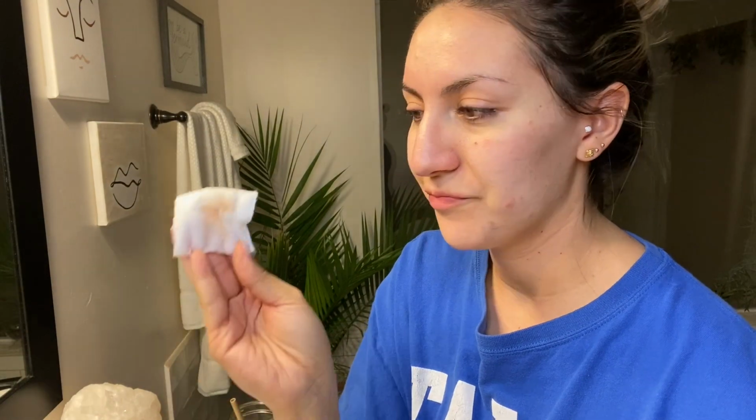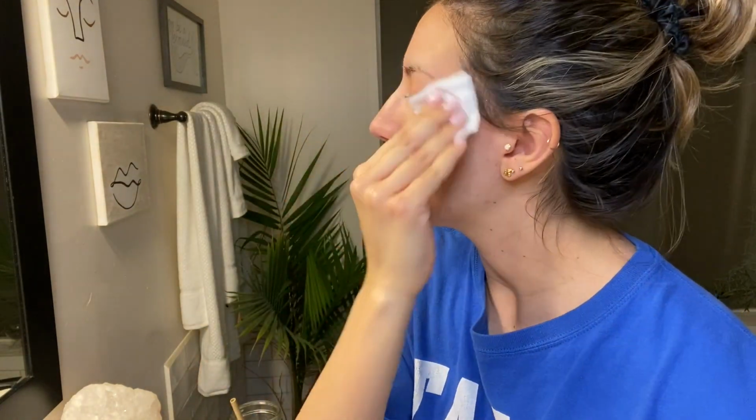Just a tiny, tiny bit, and I like to go in my hairline, kind of where I would sweat, and then down my neck, and then this gets any eye makeup that didn't come off.